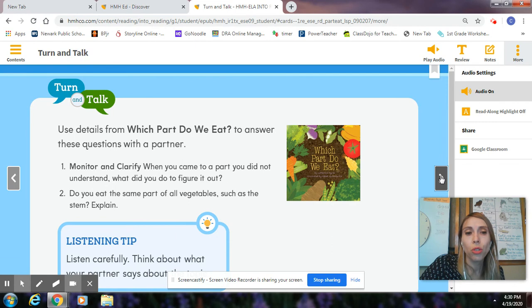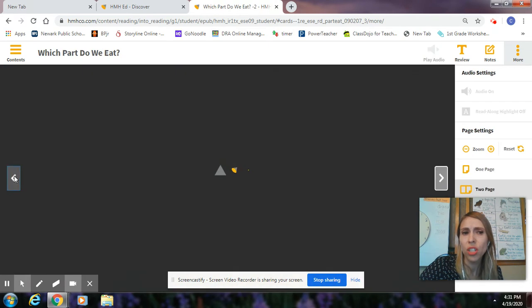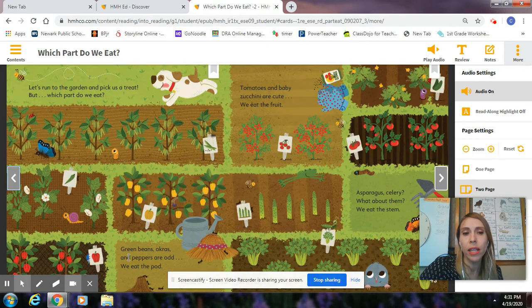Number 2, do you eat the same part of all vegetables, such as the stem? Explain. So boys and girls, here you have to go back to the text and reread certain parts to explain, are you always eating the same part of the vegetable? If we go back together here now, just to give an example, here it says green beans, okras, and peppers are odd. We eat the pods. So here for these types of vegetables, you would eat the pods. And when it talks about tomatoes and baby zucchinis are cute, we eat the fruit.